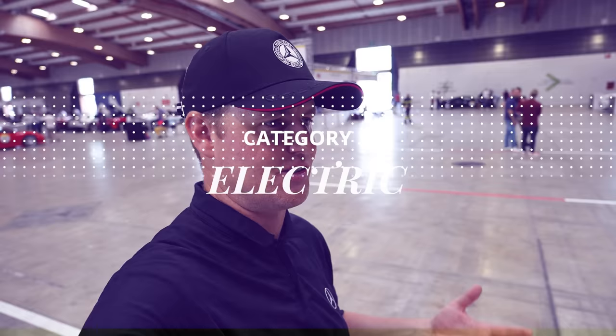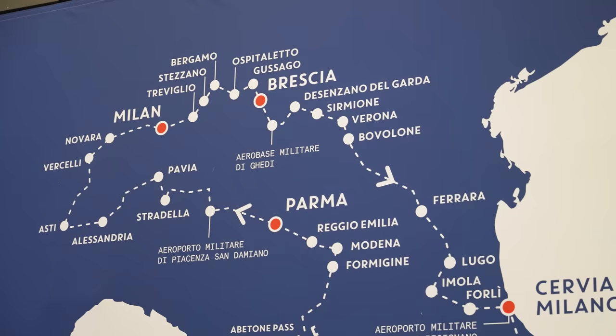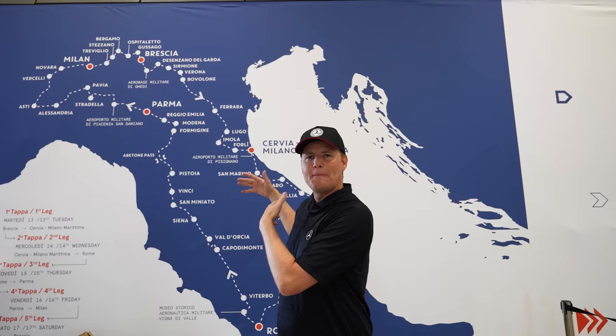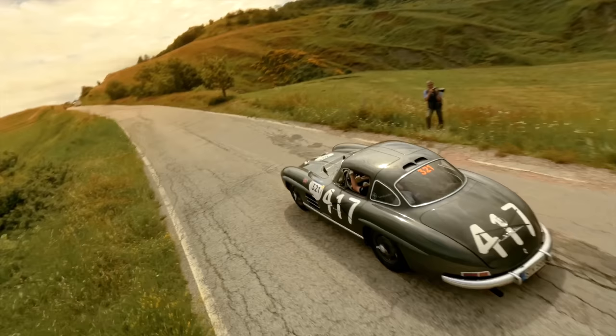So the first place where the whole race starts is called Brescia. That's where we are literally right now. We're gonna race all the way through all of these towns and come down to Milano Marittima. And that's where we're gonna stay tonight. So overnight, you don't drive throughout the night. And then is the long, grueling day, 12, 13, 14 hours driving in the 1954 Mercedes SL with no air conditioning, and we're just gonna cruise.